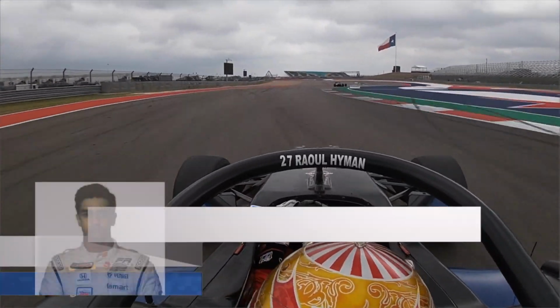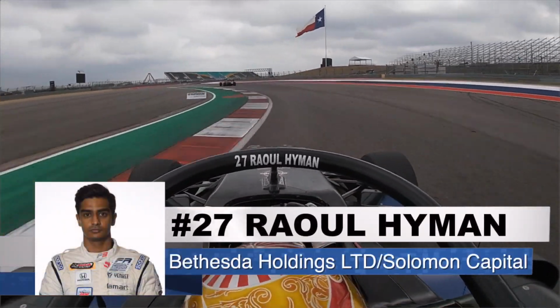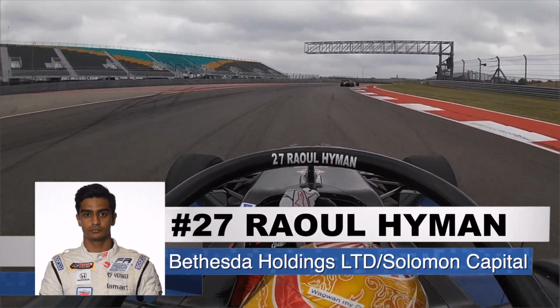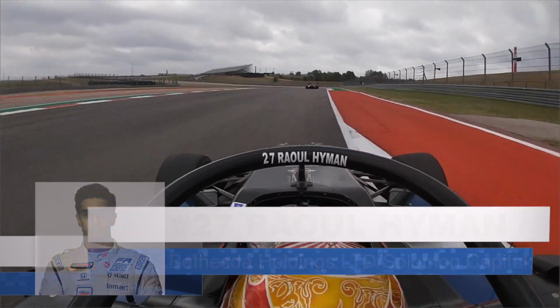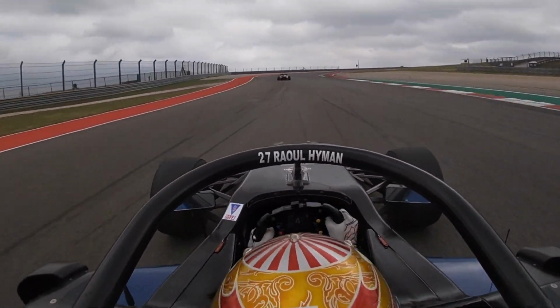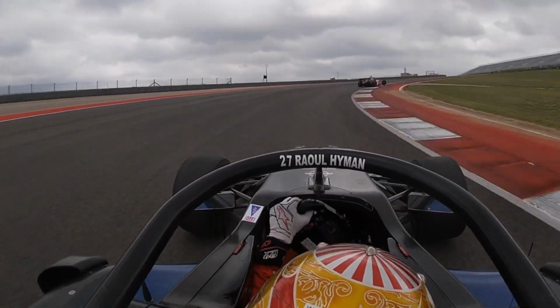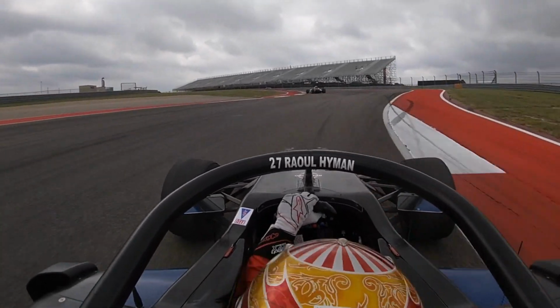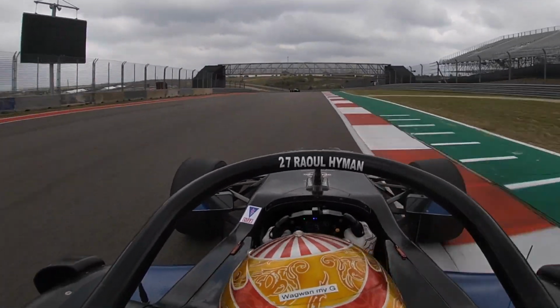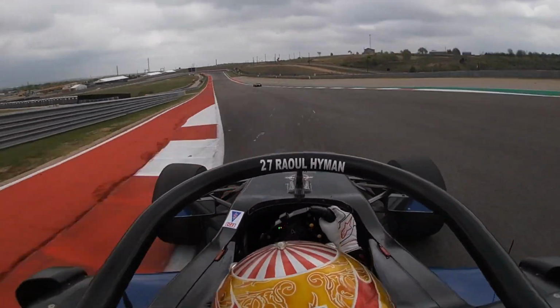Rahul Hyman, our points leader, now in second spot, chasing Dylan Tavella. Hyman, with a substantial points lead, can afford to stay in second spot. He doesn't need to win this race in order to clinch the championship. Dylan Tavella, however, must win the 3 races here this weekend and hope for some bad luck for Rahul Hyman to have any chance to clinch the championship.